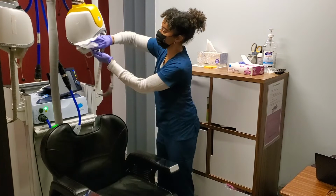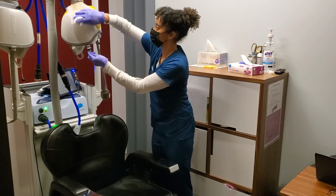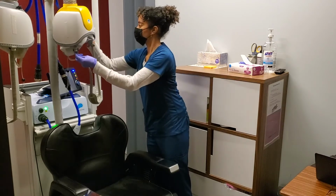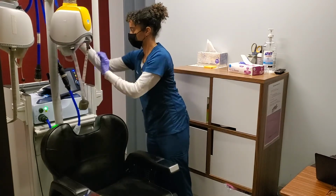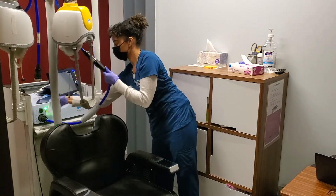This way, when you sit down for TMS at Brooklyn Mines, you can take a moment to relax. We're taking all the steps necessary to reduce the risk of exposure to COVID-19 and other infectious agents.